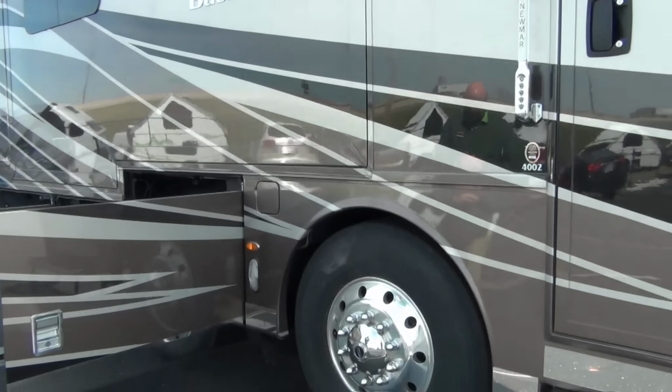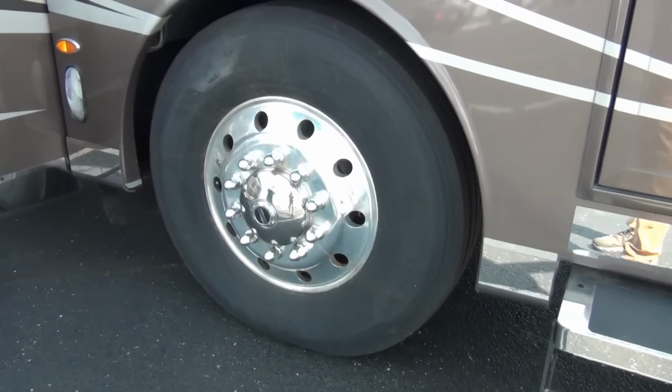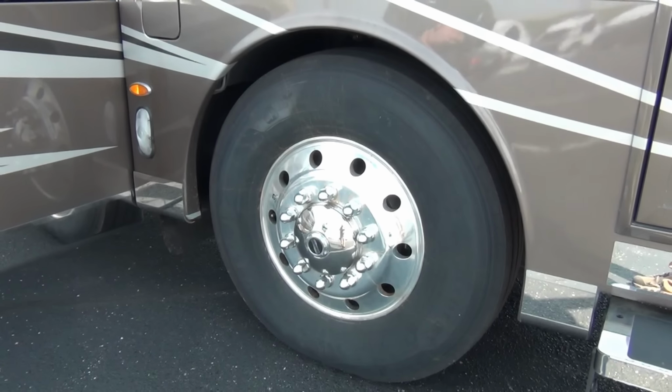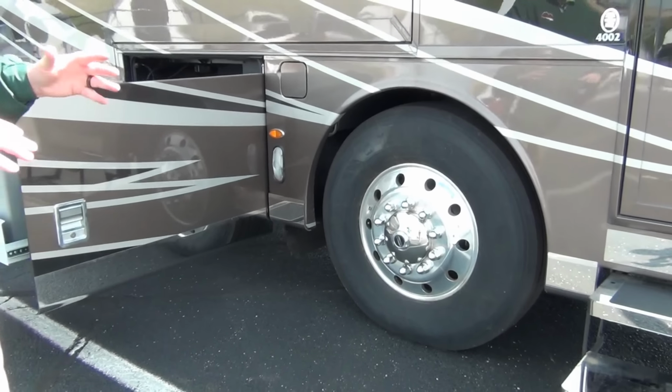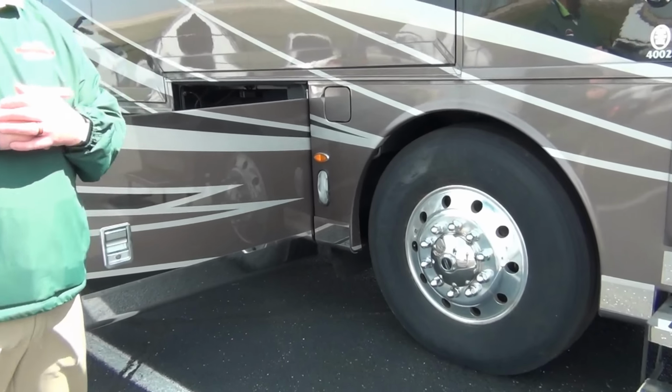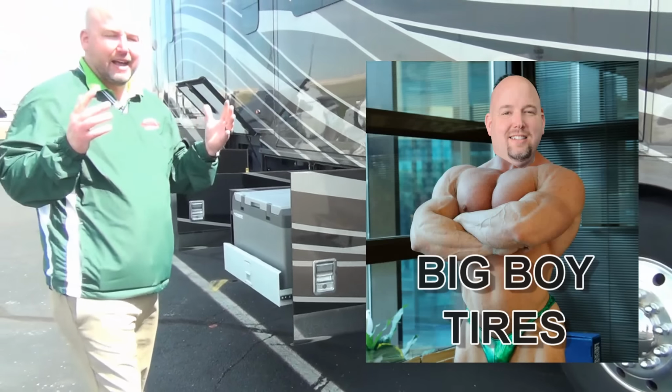Aluminum wheels, and these are the big boy tires. These are 315s. A lot of diesel pushers will be coming with 275s or something like that. Of course, these are all 22.5-inch tires, but we're talking about the total size of the tire. A 315 is a big boy tire. That helps carry extra weight. It also just makes it that much smoother of a ride.